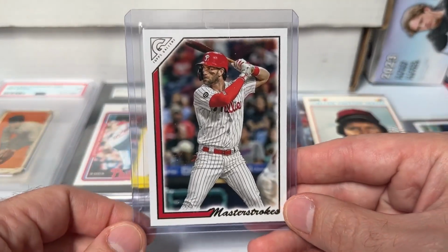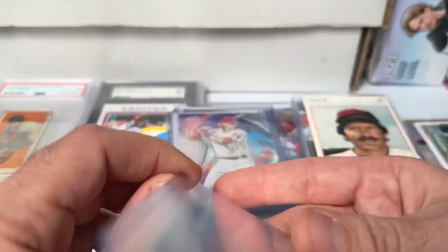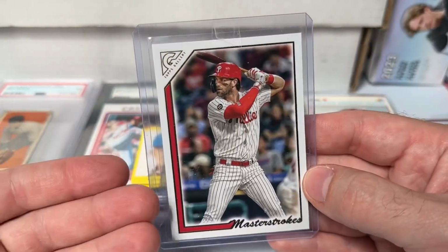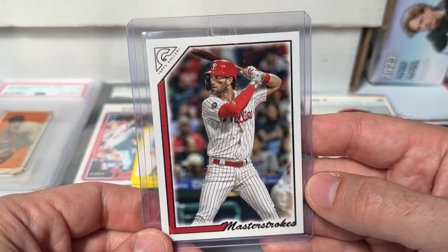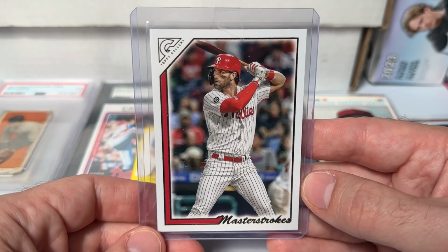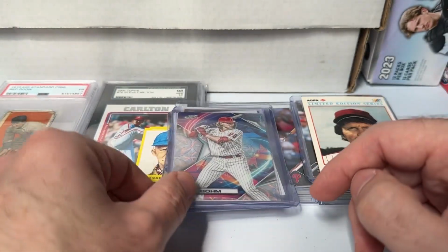An insert here, Master Strokes from Topps Gallery of Bryce Harper. A lot of these cheaper inserts, they look great. That's a great image. Really a clean looking card, and you can get it for just a couple dollars. So cool Bryce Harper there.